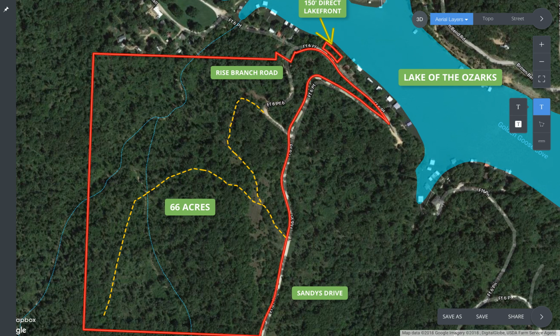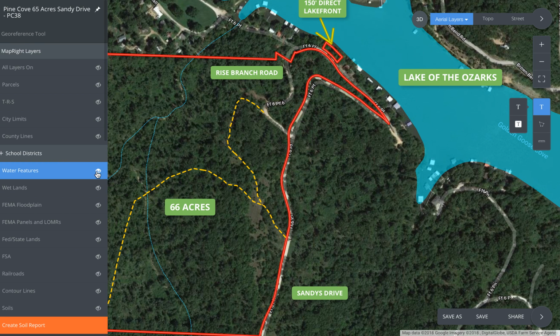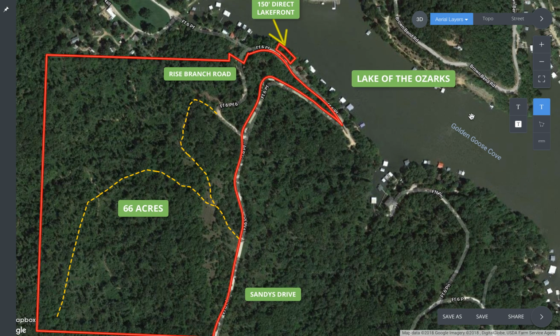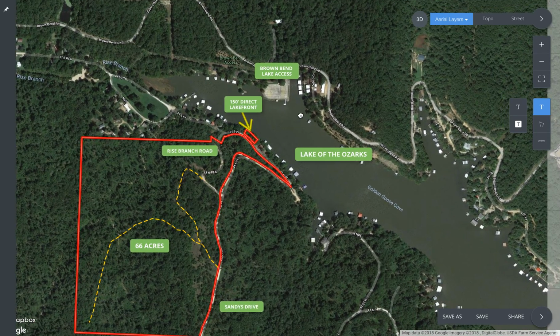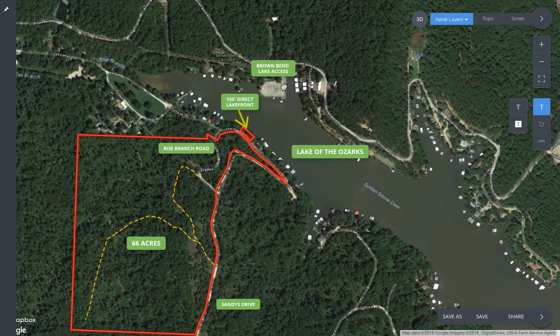As far as the lake itself, let's turn this water layer off. This is Golden Goose Cove, popular cove. It's got the Brown Bend Lake access right here, which is just a phenomenal place to put your boat in the water. It's totally free. It's managed, I believe, by the Conservation Department. So there's a fishing pier, there's tons of parking, bathrooms, all that good stuff. So I mean, that's literally across from the property.